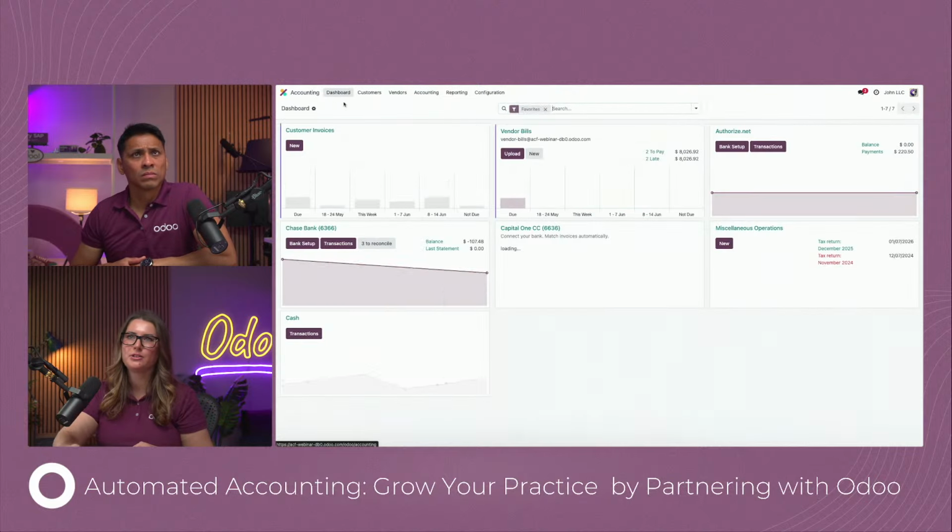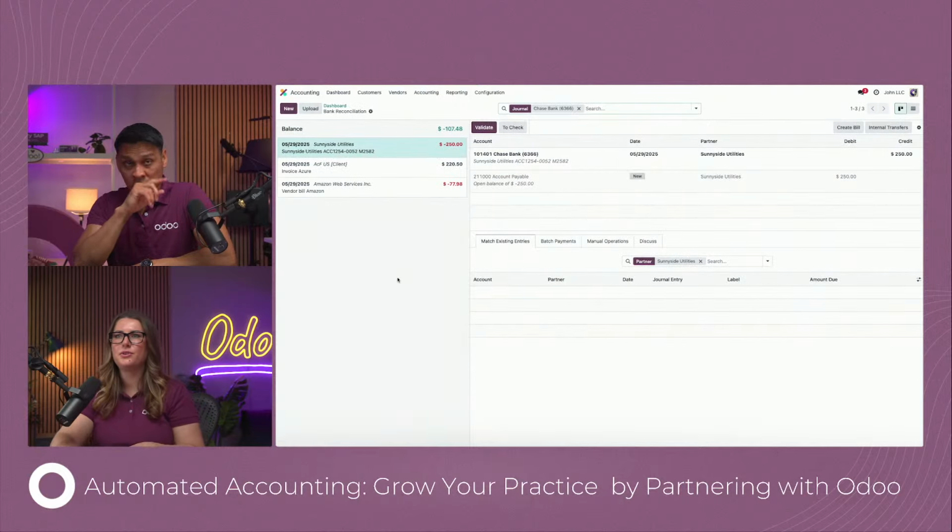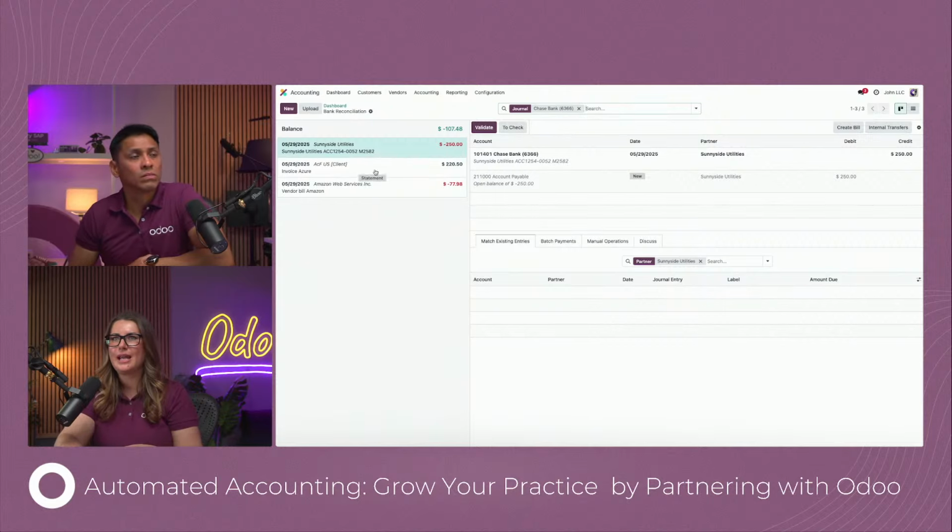So let's jump back to our dashboard and click into our bank and see how we can also reconcile and match our payments with the already existing journal entries. On the right side, you can see all the journal entries that I have from my bank statement.